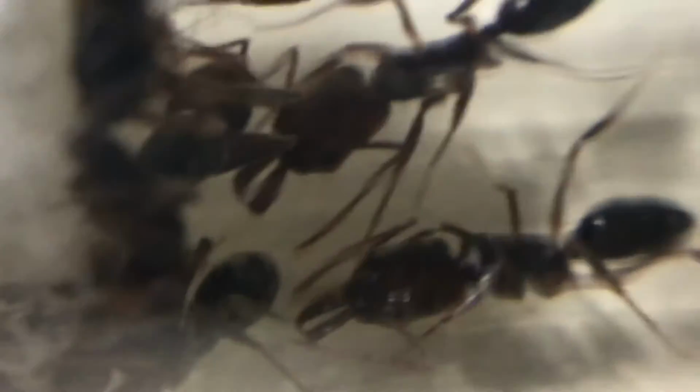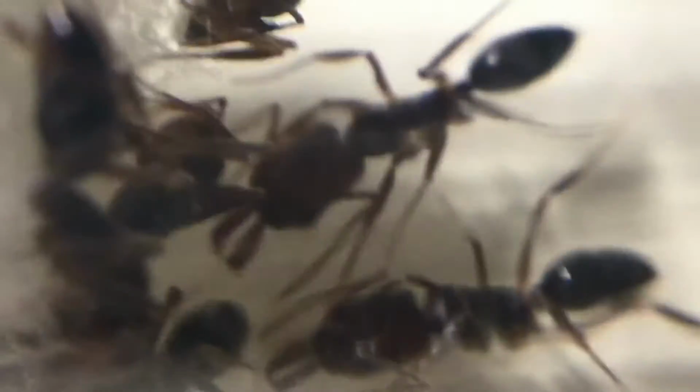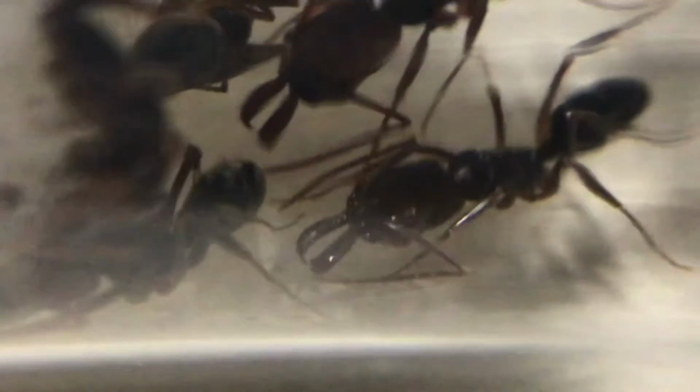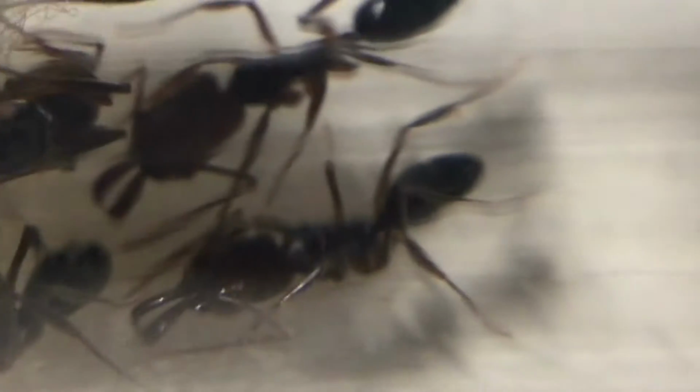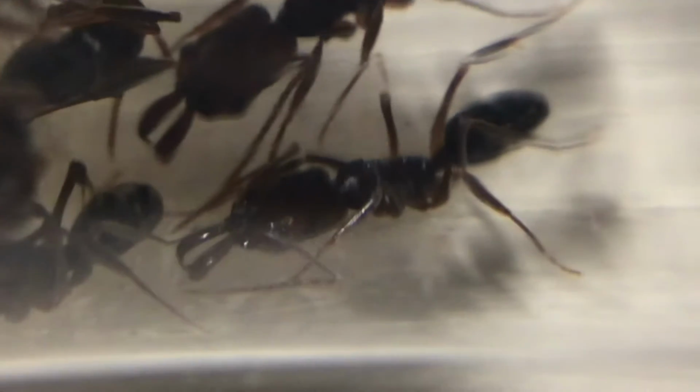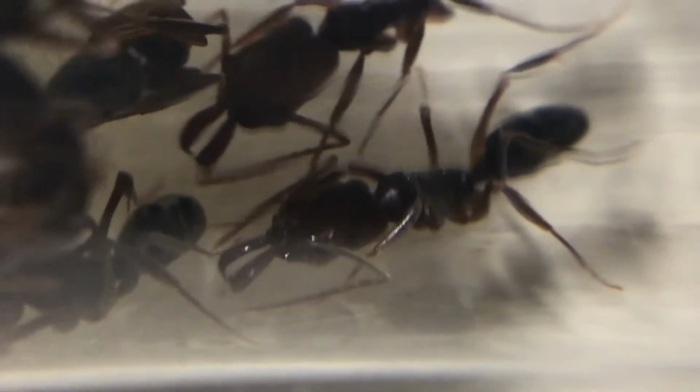These do not live here. They live states away from me, entire states away. But now that I have these, I've been bitten by them and stung by them before. The sting doesn't hurt at all. You can't even feel the sting, and the bite, you barely feel.